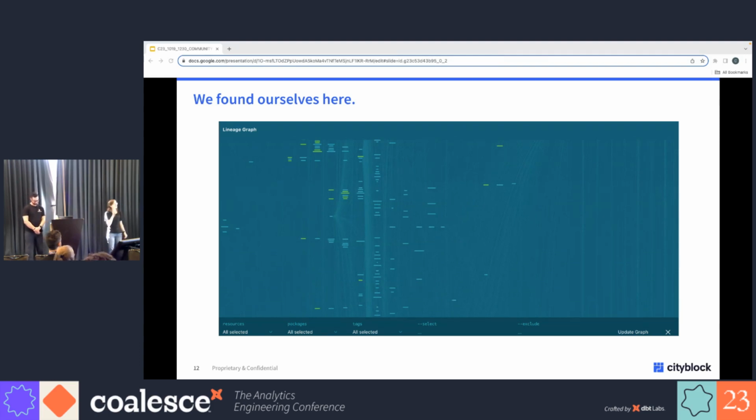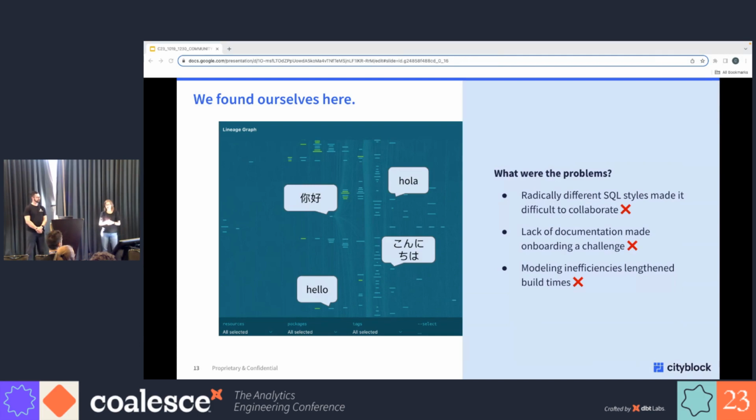But we'd like to highlight 3 specific problems that it created for our teams. The first is that radically different SQL styles popped up in different areas of this graph. So even though all of the files had the same .sql extension, they might as well have been written in different languages. That made it hard to collaborate. Second, there were inconsistent levels of documentation in different parts of the graph. That made it difficult to onboard new engineers because so much of our knowledge was stuck in brains rather than being documented in code.